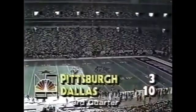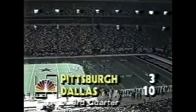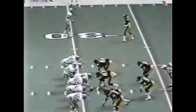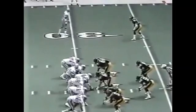This is Charlie Jones along with Merlin Olsen. Texas Stadium, a sellout crowd. The score Dallas 10 and Pittsburgh 3 with just under 5.5 minutes to go in the third quarter. Cowboys with the ball. Second down and 7, and now the 29-yard line of the Steelers. The officials mark the ball. And Tony Dorsett has reached the milestone of 10,000 yards rushing.